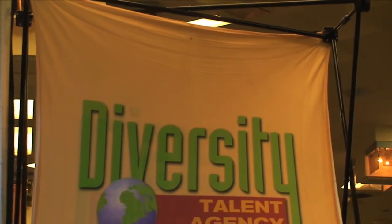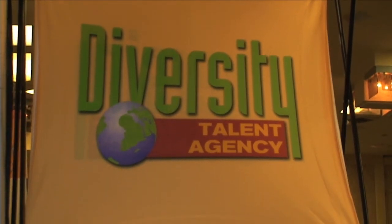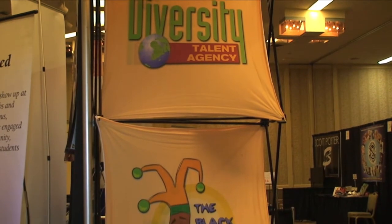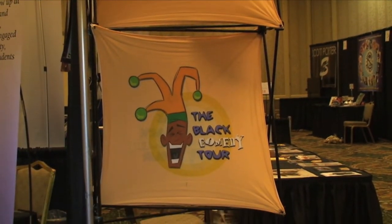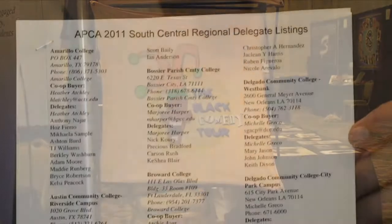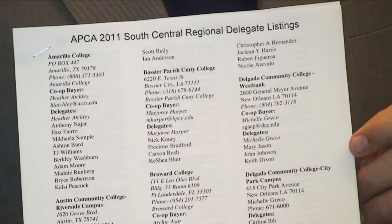Here's an example of a beautifully done professional banner, the cloth and frame banner. You can see it's composed of pieces of fabric which are suspended between the aluminum frames, very well designed, professionally done, and very easy to transport. It's also very eye-catching.